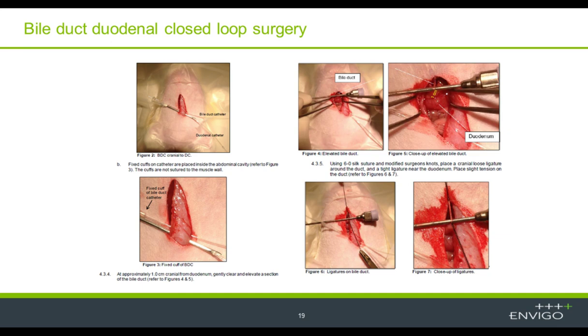So you can see in the top right-hand corner a close-up of the elevated bile duct. And keep in mind, the bile duct is not as elastic as it appears in these pictures, or as a jugular vein or carotid would be in a normal vascular surgery. So you have to be very careful not to pull or stretch that duct too much. We place a ligature around the duct and a ligature very near the duodenum, and we place slight tension on the bile duct end of the ligature while we're inserting the catheter.